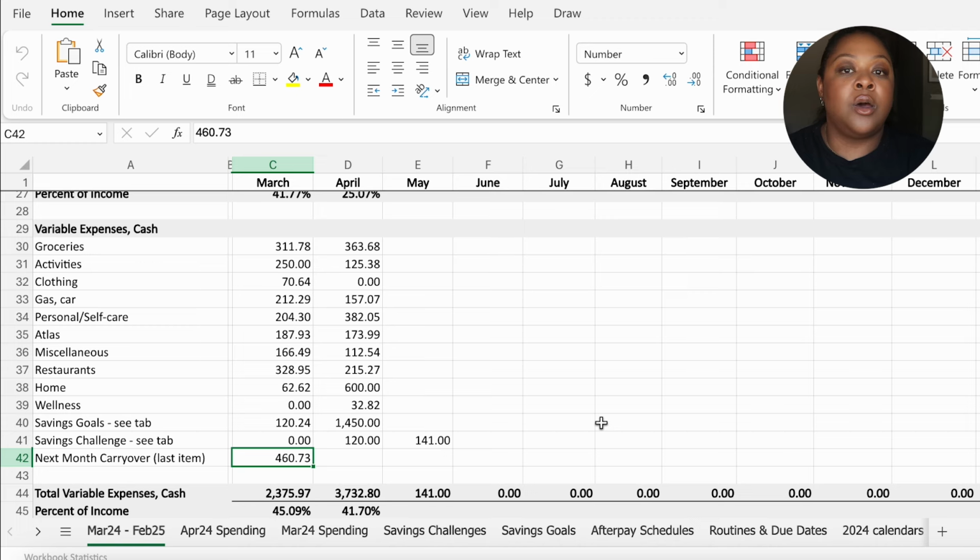Activities, those are like what I have Elijah in so that he keeps busy and gets off the couch, off electronics, whatever, just gets out and does stuff. Last month it was $250. This month it was $125.38. Clothing, we didn't spend any money on. We do have summertime coming up, so that will change. He's going to need like new swim trunks, shorts. We're going to need like warm weather clothes.